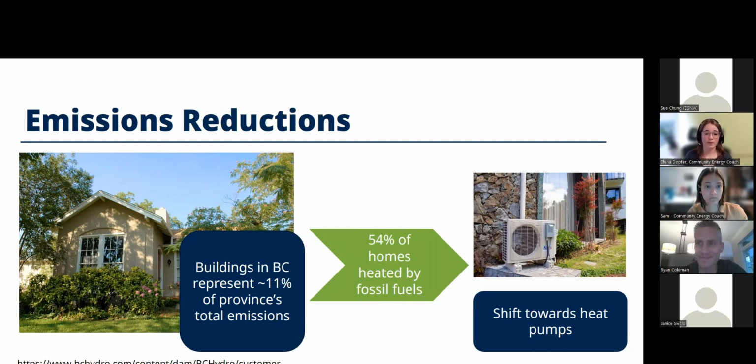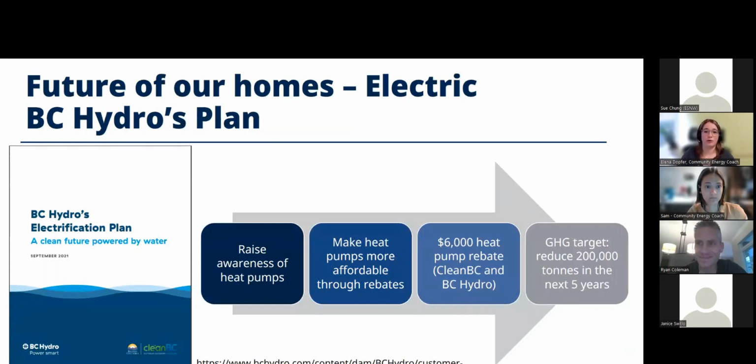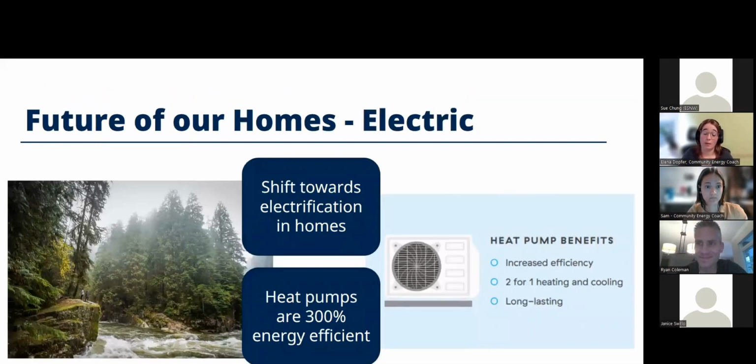The best way we can shift towards a more low carbon future for homes is to shift towards heat pumps. When we talk about electrification or decarbonization of homes, electrification just means moving away from a fossil fuel to an electric heating system, because here in BC we are pretty fortunate that our electricity comes from hydropower. BC Hydro is on board with that, with their electrification plan. Among the electric heating systems, as you will learn in a bit, heat pumps are by far the most energy efficient. So they will use a lot less electricity than the electric baseboards or furnace that you're used to.